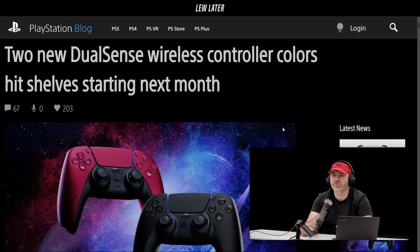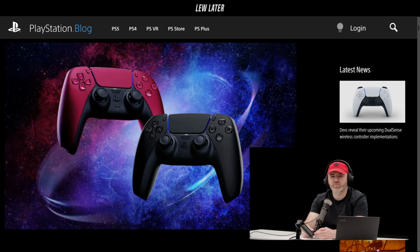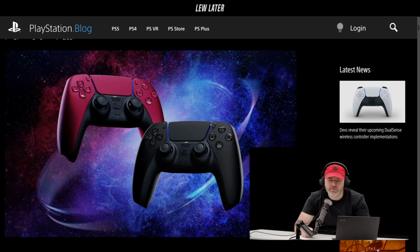Also, on the possibly important spectrum, we finally have a black PlayStation controller official from Sony for the PlayStation 5. Not just a black one, but also like a reddish pink one as well. And I mean, they call it red. I don't know why. I just feel like it has a little pinkish hue to it. But yeah, maybe it's the galaxy lighting. That could have something to do with it. They're calling it Midnight Black and Cosmic Red. Oh, there you go. Which is like way more complex than just regular red. I don't know if you knew that.